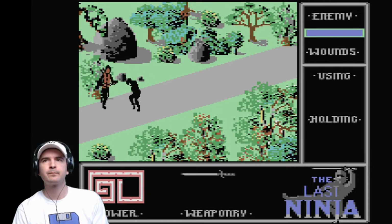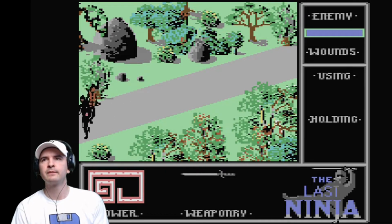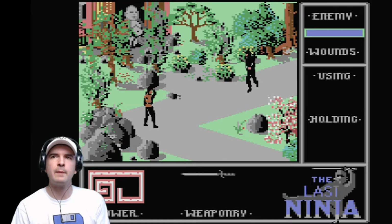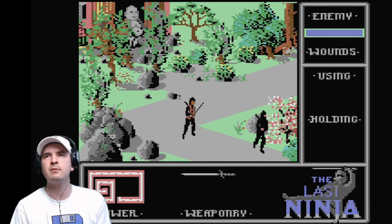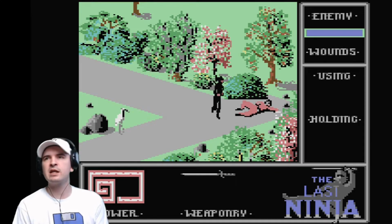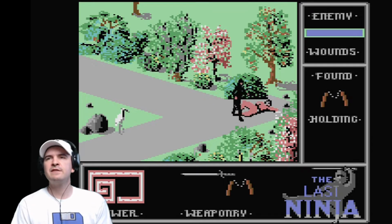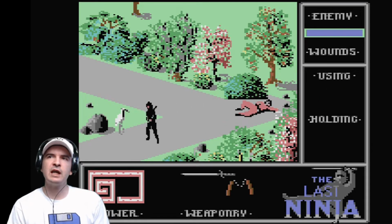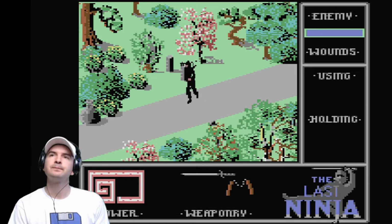Now, you start the game with no weapons, even though I picked up a sword. Press spacebar to equip your weapon. But in the early points of this game, I'm going to try and avoid confrontations with the enemy, and hopefully save my energy. I might get an occasional kick to the stomach, maybe a sword to the back of the head, but it saves energy. For a game with this difficulty, you want to save your energy as much as possible.